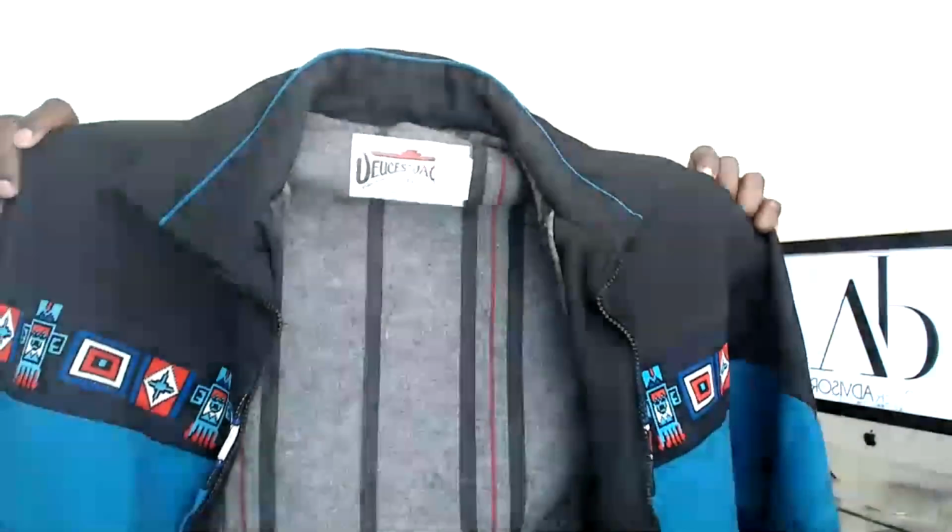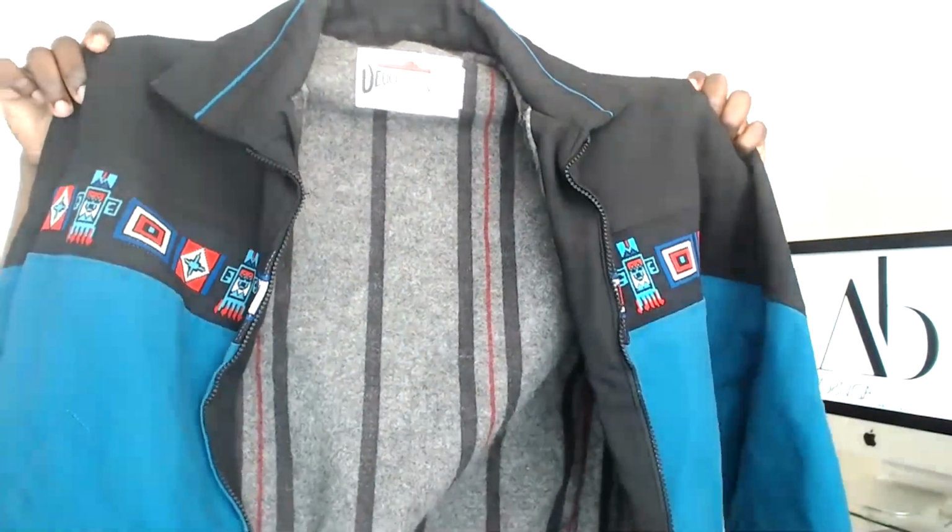Next is this one jacket. I never saw this brand before, but it was too dope for me to pass up. Way too dope for me to pass up. Let me zip it up and do it the right way.